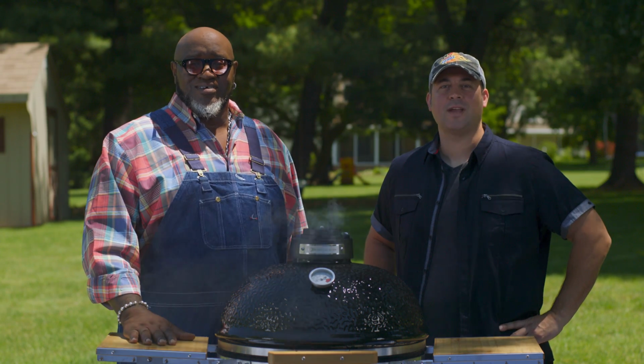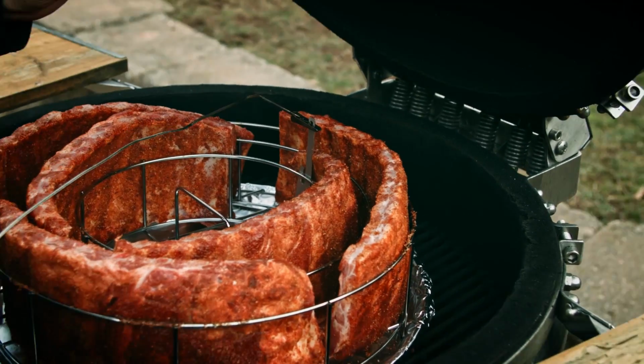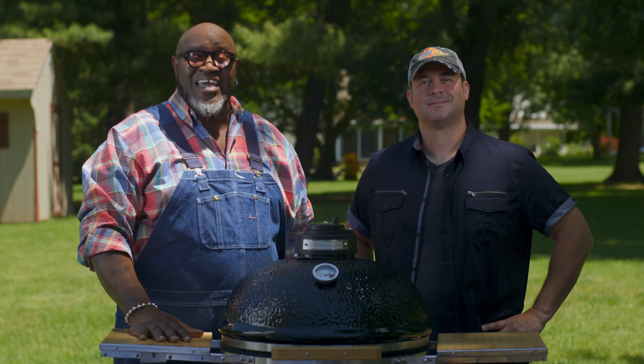All you have to do is set your cooking temperature and your food done temperature, and the Monolith will notify you when the food is done. It takes the guesswork, stress, and confusion out of the long cooking times. You can control and monitor this thing without even lifting a finger.